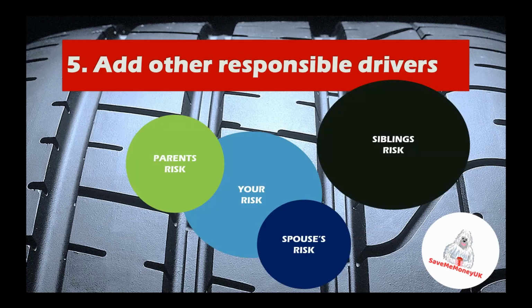It might sound counterintuitive in that you're paying less for more people to be able to drive your car, but you can save a significant amount of money by adding responsible drivers to your insurance policy. For example, it could be your spouse or parents if they have a good record. However, it doesn't mean just adding more drivers, as adding someone who is deemed higher risk, such as a sibling or people who have had driving convictions, could actually increase your premium.